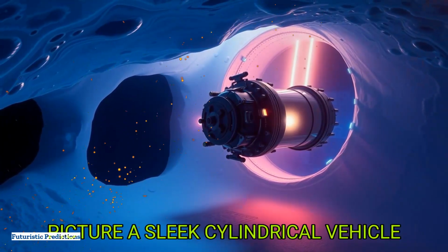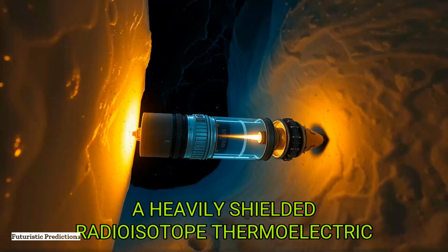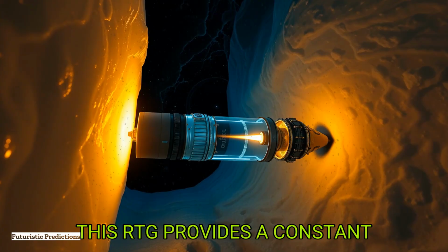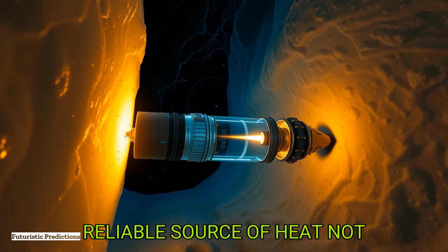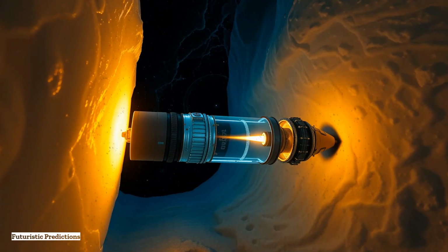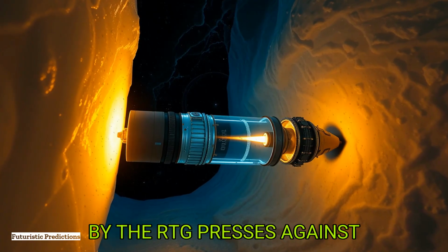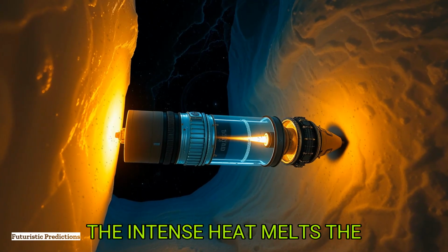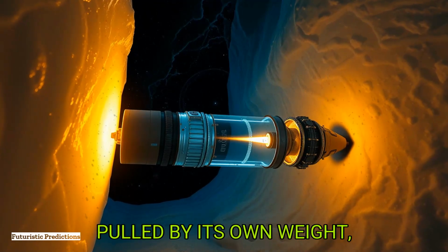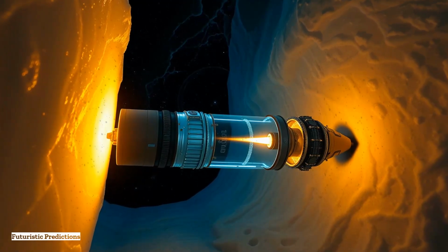Picture a sleek, cylindrical vehicle, perhaps several meters long, with a heavily shielded radioisotope thermoelectric generator at its core. This RTG provides a constant, reliable source of heat, not for propulsion, but for a simple yet brilliant process. At the tip of the probe, a hot plate heated by the RTG presses against the ice. The intense heat melts the frozen water directly in front of it, and the probe, pulled by its own weight, gradually sinks into the newly formed meltwater.